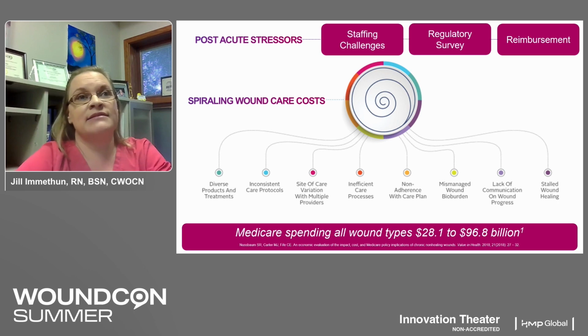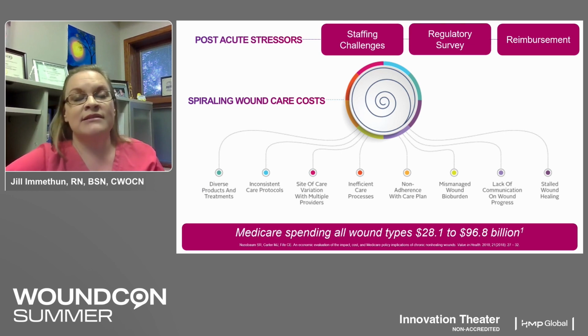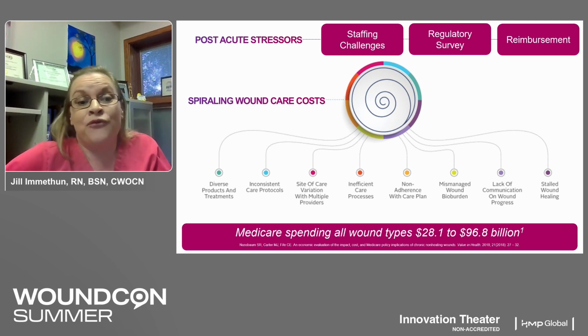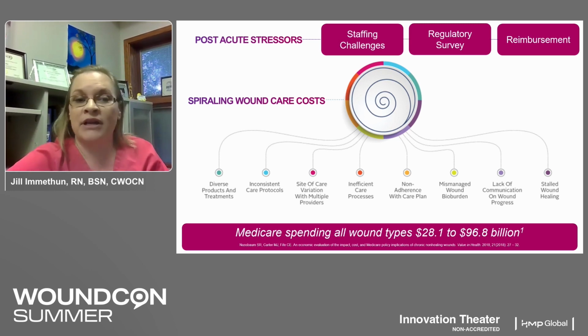Inefficient care processes, not just from a nursing standpoint, but also from a materials management standpoint. Nurses would go to Central Supply. They wanted to know where their product was. Central Supply was responding with, well, I don't know what you need. This is something that we don't normally have on the shelf, and we don't know how much to order for you. So following from bringing that person in from the hospital to post-acute and being able to provide a continuum, we didn't know what products were needed, how much of what product.